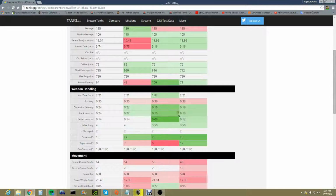Dispersion when moving, the A43 clearly has the best at moving, tank traverse, turret traverse, and after firing. At second place, if you say it that way, we have the EC8, and then we have the T-34-85, and actually the Cromwell comes last. And on damage, they all have the same.